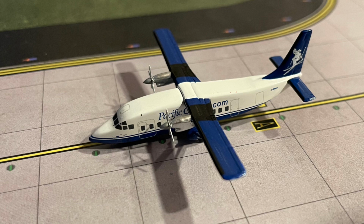Now, I definitely wish Gemini Jets would release a Pacific Coastal SAB 340 in the new livery, considering they still do have a very strong presence at Vancouver Airport. The closest thing they've done to a new Pacific Coastal aircraft has been the WestJet SABs, which are operated by Pacific Coastal, but it's not quite the same. Now, with regards to the Shorts 360, I believe this is the largest aircraft Pacific Coastal ever operated. They operated it from 1995 under contract with Canadian Airlines originally, and then eventually retired the type in the early 2010s, I believe 2012 to be exact.